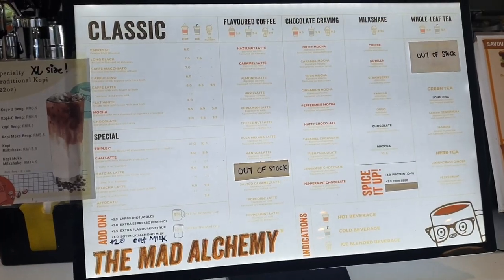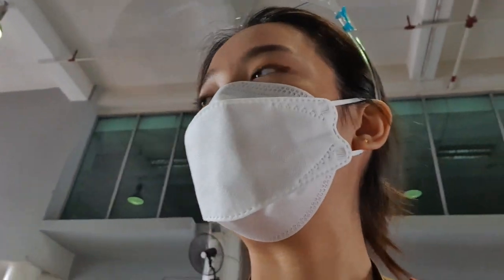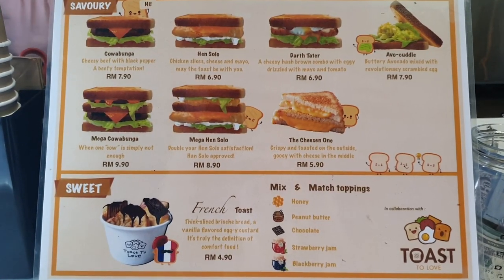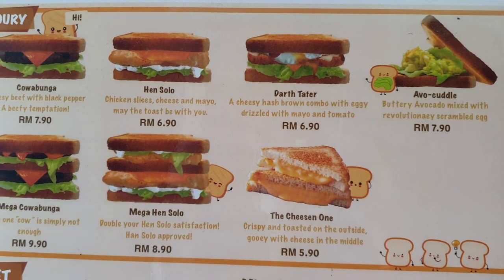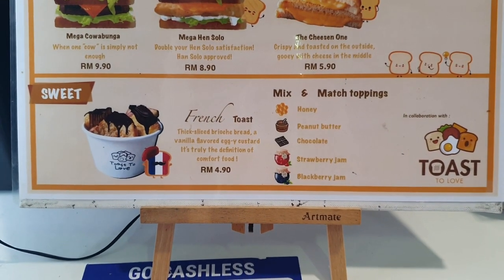Get my coffee now. So this is the menu. You can pause the screen over here and look at the menu. Hi, can I have one cinnamon latte? Ice. Yeah, I think that will be all. Now they also have sandwiches and French toast. Everything looks so good and the name is so special. Next time I want to try this. This one is also like nice. And then you also have French toast.